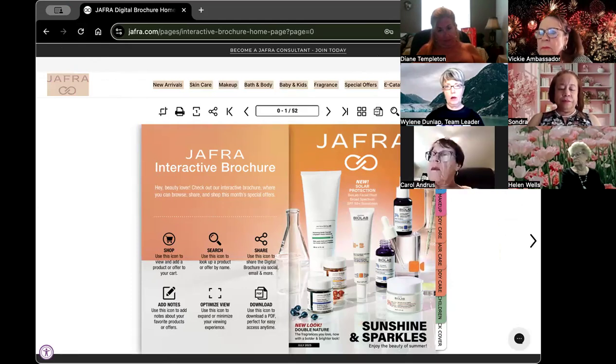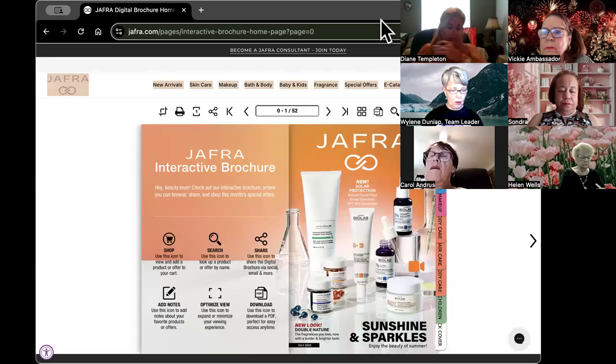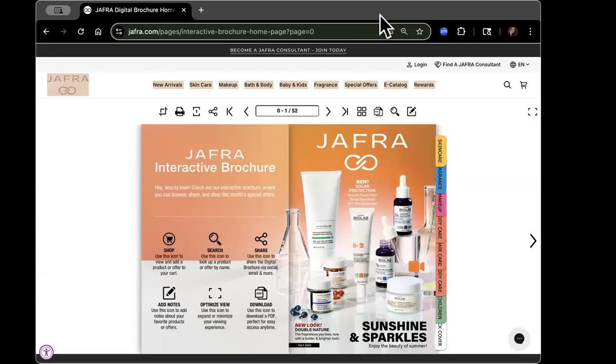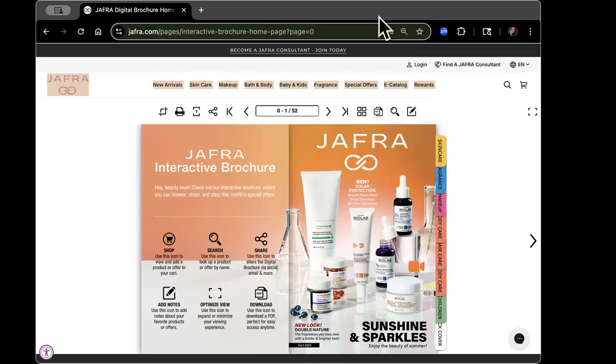The other thing I did is on the right-hand side where it says Jafra and you see the logo, right next to the logo in my bold black marker, I wrote the word July. The reason I did that, even though it is on the lower corner on the left side, is when you pick up your June book, the color orange is on the cover.